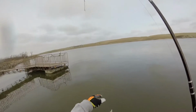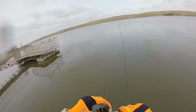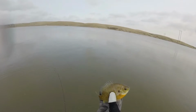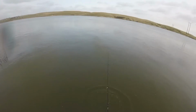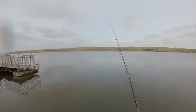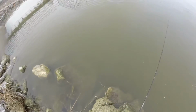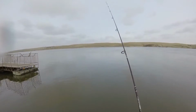Now this is a sunfish. He missed it, and I got him right beneath the mouth there. But that's a sunfish right there. You can tell because he's got this sun on his stomach. And those things fight like crazy for their size. He took me for kind of a ride right there, and he's only 4 or 5 inches long, maybe more. They'll take you for a ride. They're not kidding around.